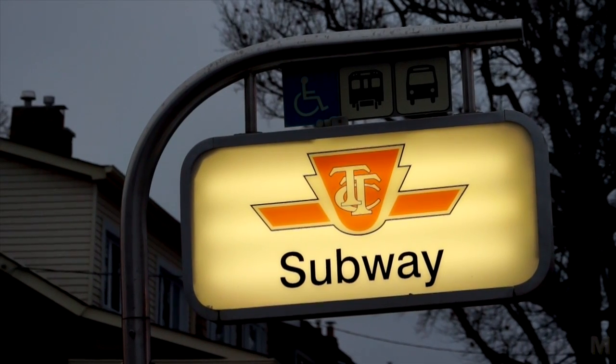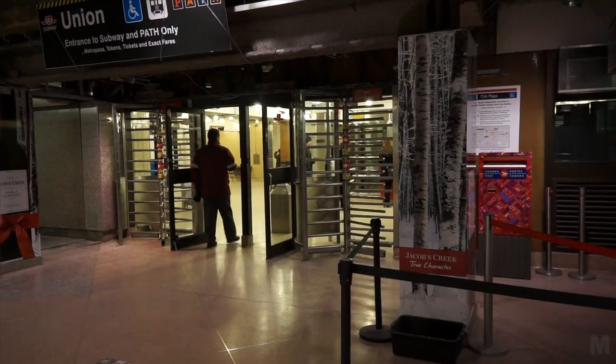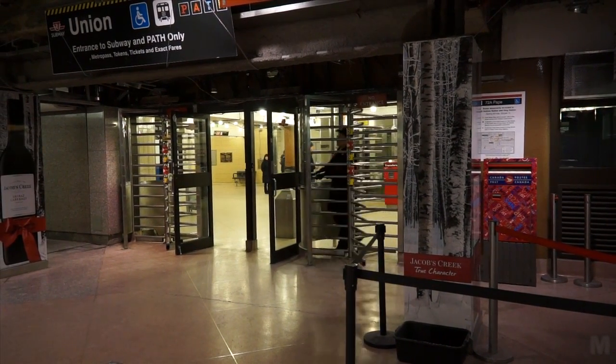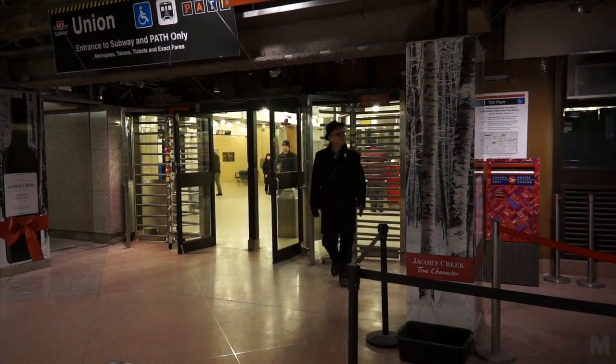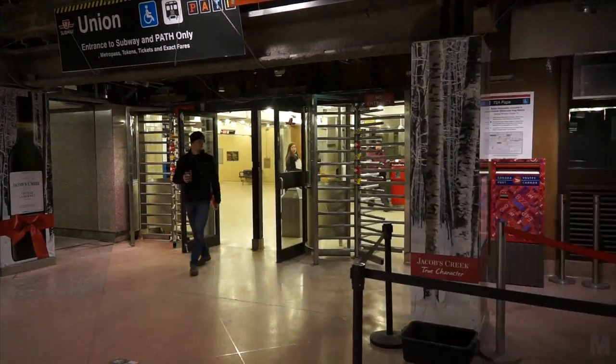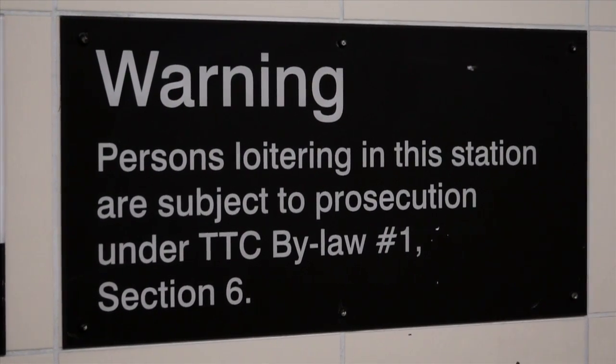Gallery admission, or fare as it's called in Canada, is $3 and includes unlimited rides on the shuttle as long as you don't leave the gallery. A gallery expansion is in progress. It's scheduled to open in 2016. Cameras are welcome. Loitering is not.